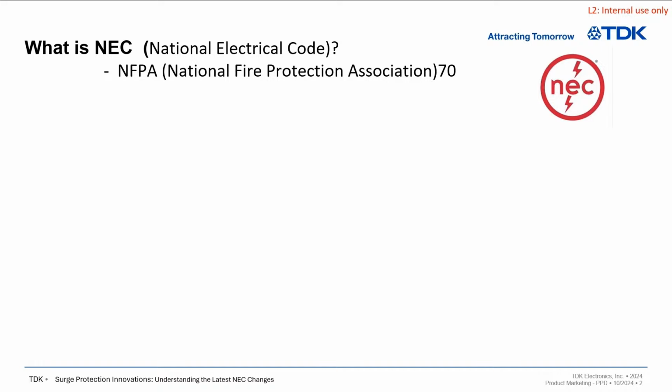First, it is important to understand what NEC is. NEC, or the National Electrical Code, sometimes referred to as the National Fire Protection Association, or NFPA 70, is a United States standard for the safe installation of electrical wiring and equipment. It is part of the National Fire Code series published by the NFPA.